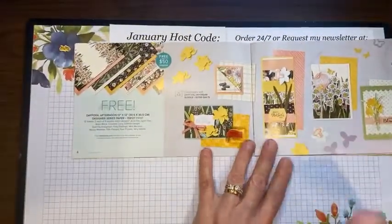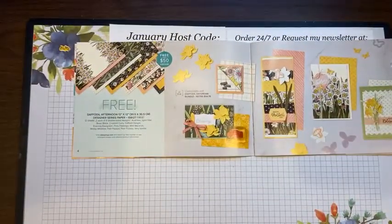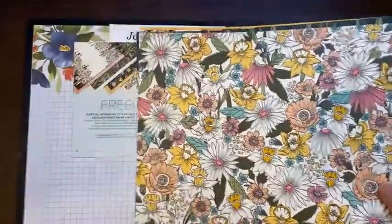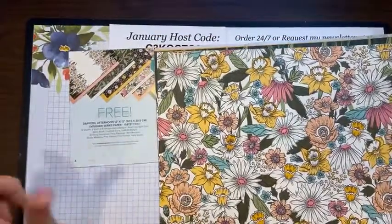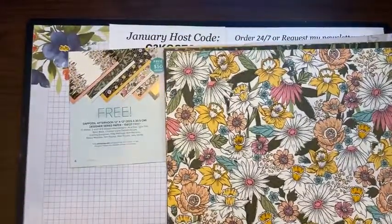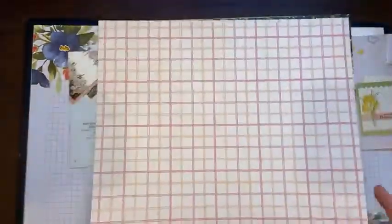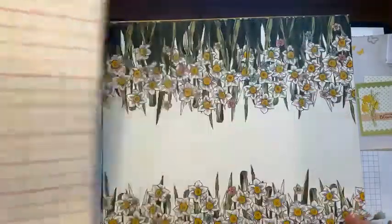Next, you have the Daffodil Afternoon Designer Series paper. And I'll show you that really quick. It really is pretty. And this coordinates with the Daffodil Suite in the mini catalog. The two go hand in hand. So here you have, I'll show you each one with your patterns.